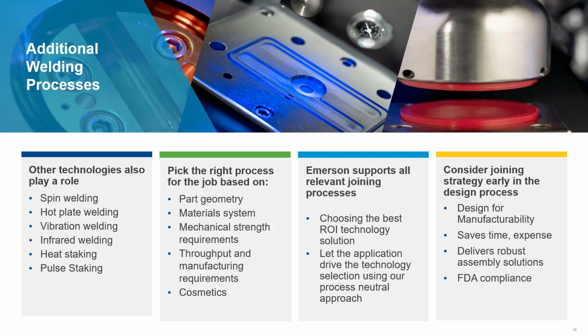We can also provide single-source accountability when multiple joining technologies are employed within a single device's design. We have a comprehensive understanding of the interdependence of combining multiple joining technologies. Our multi-technology considerations and recommendations early in your product design process will accelerate your time to market by reducing design iterations while delivering the widest process parameters for your assembly.